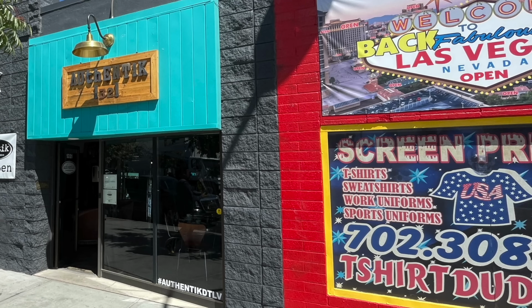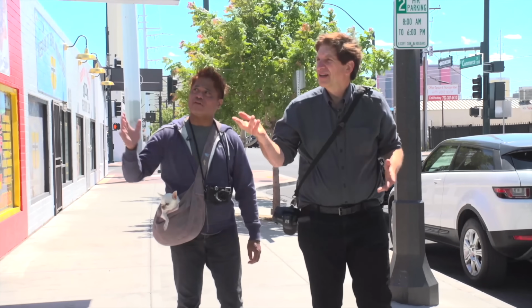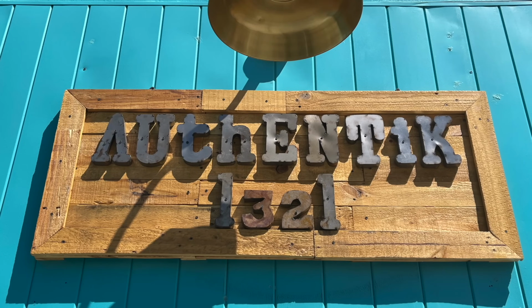So we have a printing store here. Yeah, signs at a church. And this is my favorite antique store in Las Vegas. Just opened up like a month ago, and it's just curated antiques.